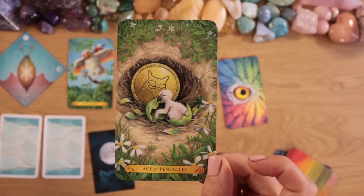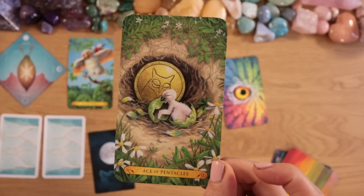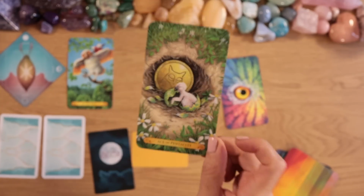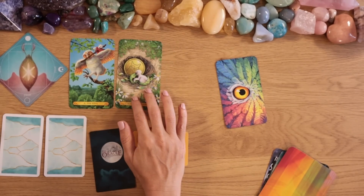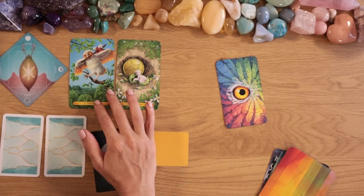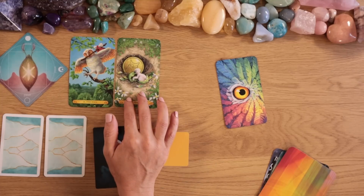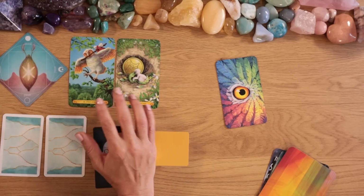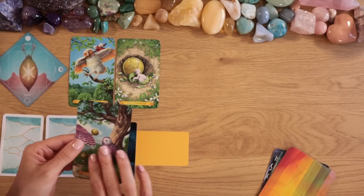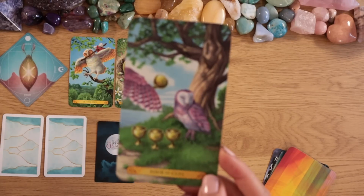Wow. Ace of Pentacles, another card that shows a new beginning, the start of a new manifestation. This is very, very fresh energy. I don't know how to call it, like completely unpolluted energy. It's just in the beginning stage of something new starting. Yeah, something new and amazing starting. 4 of Cups.